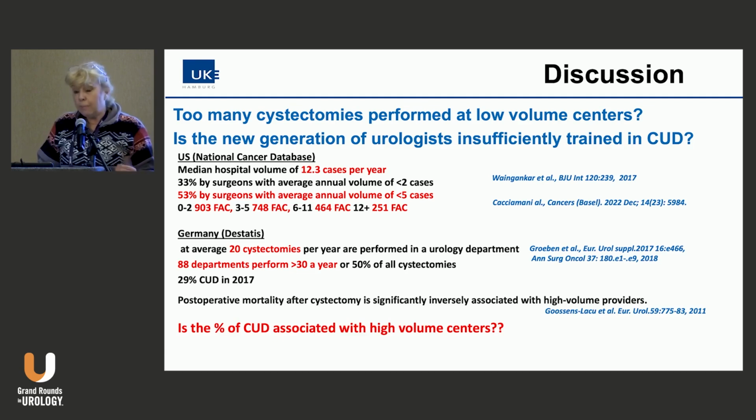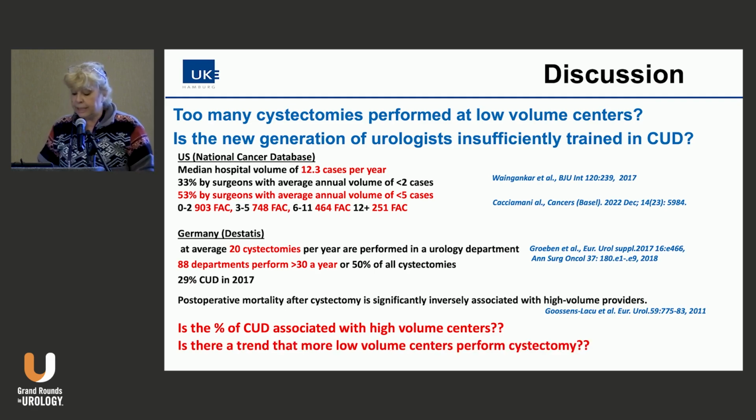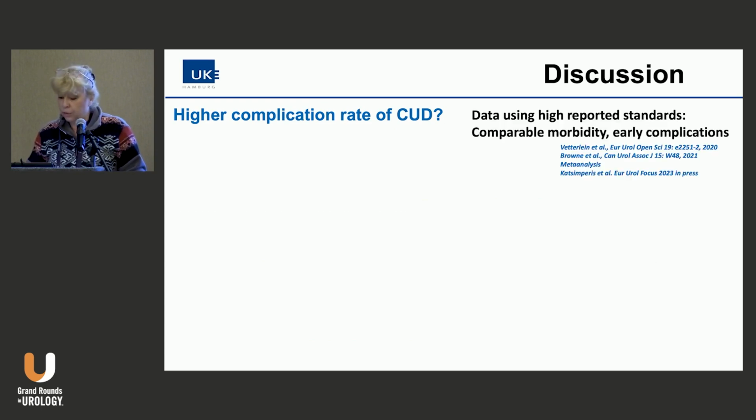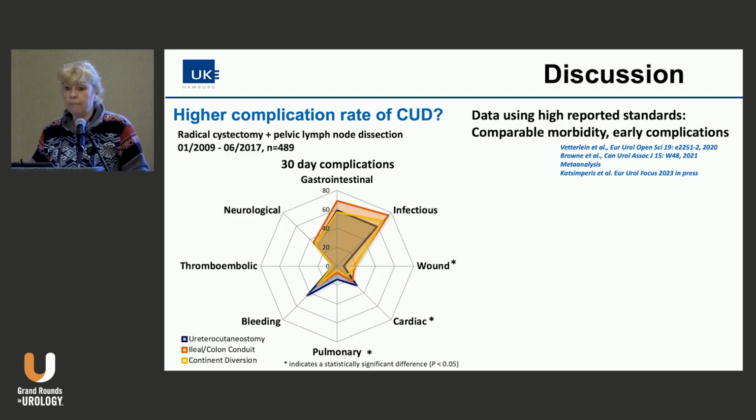So is there a higher percentage of continent diversion associated with high volume centers? Is there a trend that more low volume centers perform cystectomy? We don't know, but this is one of the aims of our ongoing research on the German data. So we already touched on this issue, higher complication rate after continent urinary diversion, and there are recent studies that show that if you use high reported standards, that means the Dindo classification and the CCI, then you have comparable morbidity and early complications.